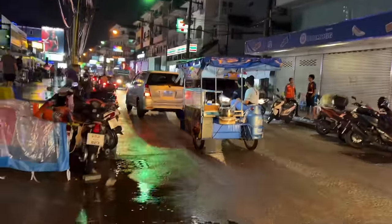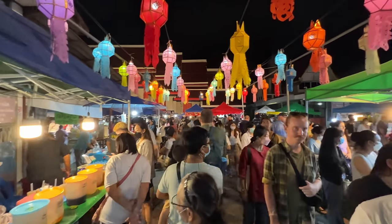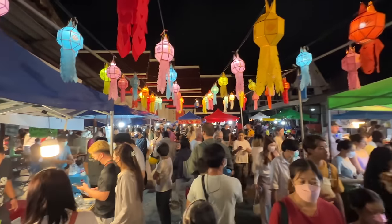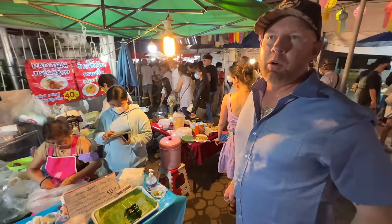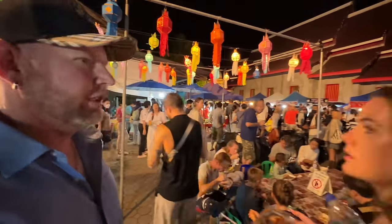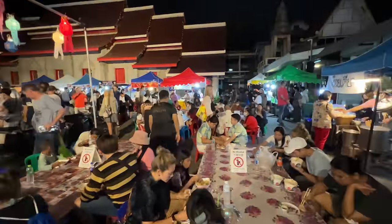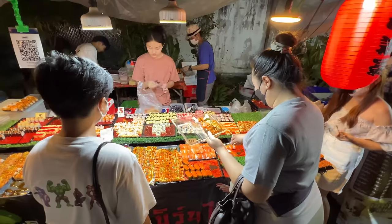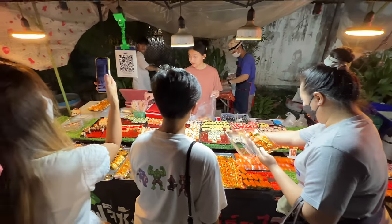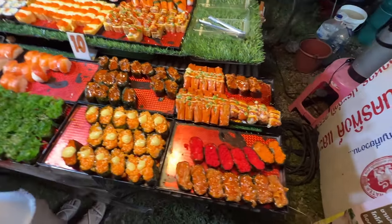Now we're going to head north to Chiang Mai, where you're not going to see the corporate stuff. Well, they got a food court down here, so we're probably going to get some food, but we've got to see what we're going to get. Chiang Mai does a night market. They also do a weekend market. We're at the weekend market right here, which just so happens to also be a night market. And around here, you're going to get a lot of variety of cuisine from different parts of Asia, really.